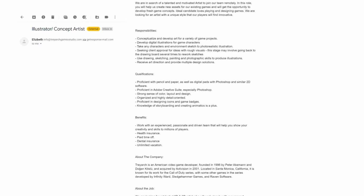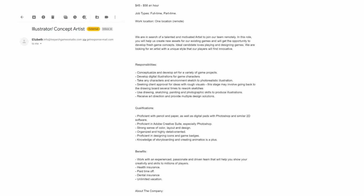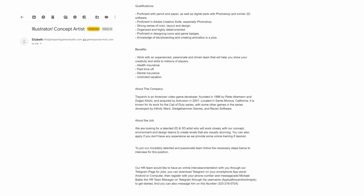They're talking about having a 2D artist, again, and the qualifications look pretty good here with Photoshop and 2D skills, and then the benefits kind of line up if you were going to work full-time with them. But one thing is, you're probably not going to get full-time remote work at a large studio like this, especially now with the pandemic starting to recede a little bit.